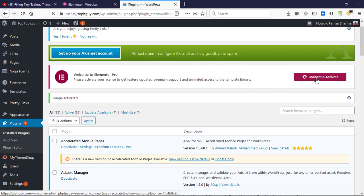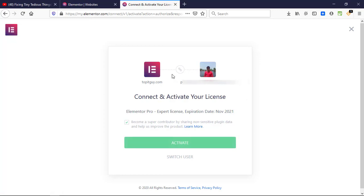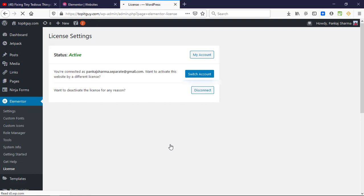Here I need to connect and activate the plugin so that the licensing is applied here. Whenever there is an update in Elementor Pro, I get that update instantly. So let's connect and activate. topitguy.com, yes, and this is my email ID and Elementor Pro expert license expiration. Here is the date. So let's activate. All right, here you can see status active. So I'm pretty happy now. I've successfully bought the Elementor Pro expert license.